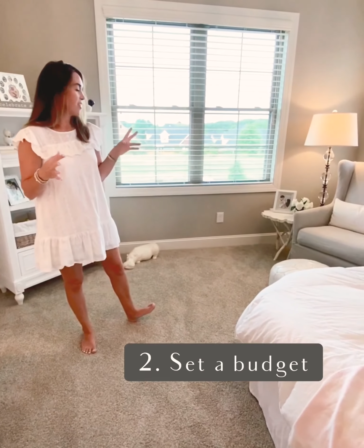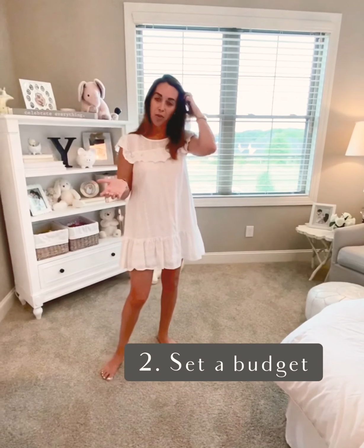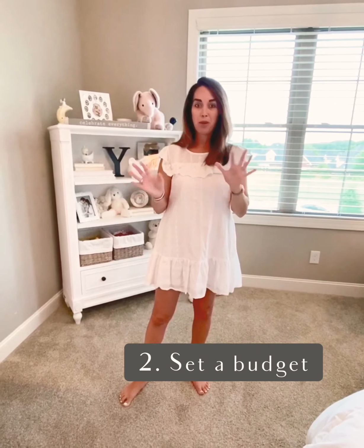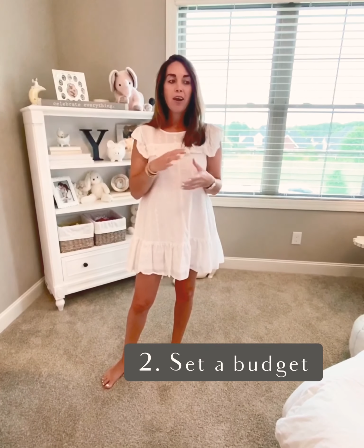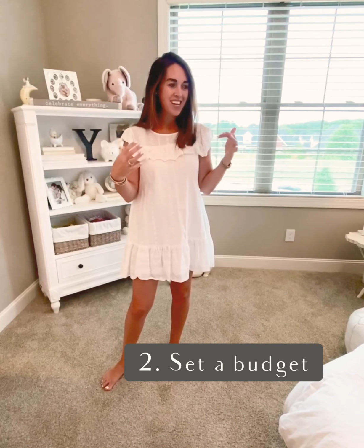And then the next thing I do is set a budget, because it's really easy to get carried away with fancy stuff and expensive things. We all can do it. But you have to have a budget in mind for what makes sense for you, what makes sense for the room. And so that's the next step I do, keep myself in line.